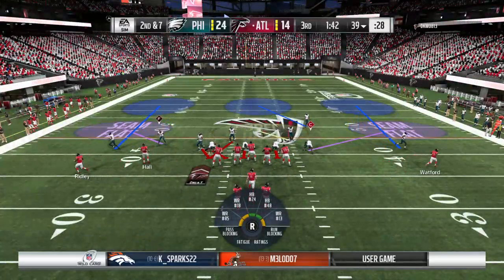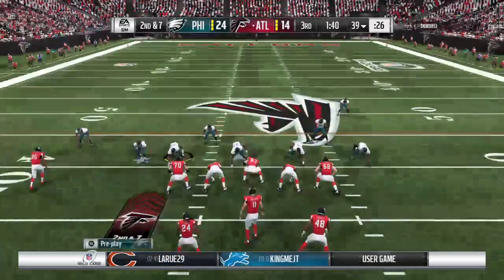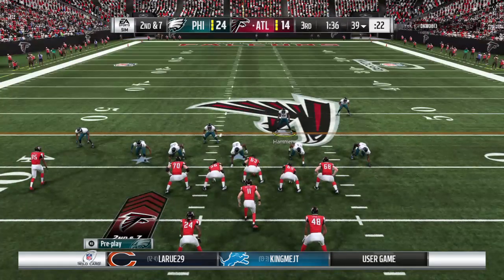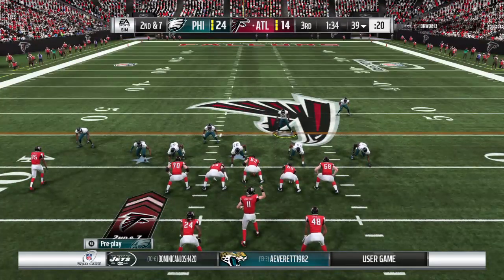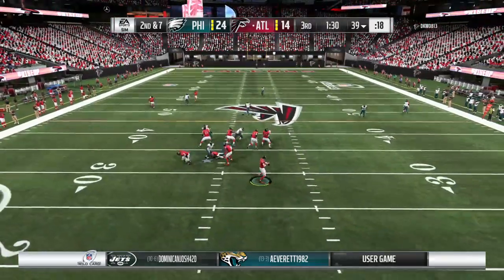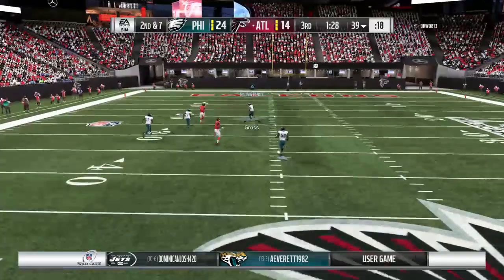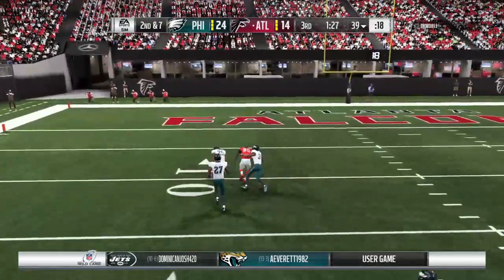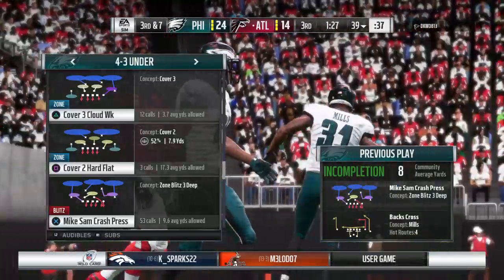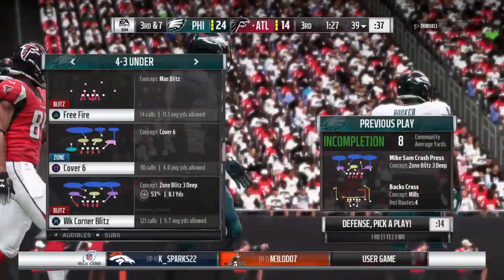All right, now, lucky 56. Hurry up, here we go. Green 39. Gun, gun. Back to throw here. He's going to air one out. And incomplete there. A nice hit jars the ball free and brings up 3rd down.